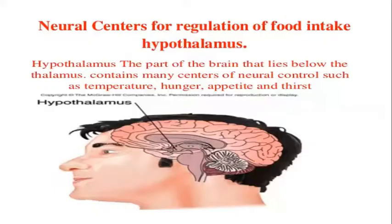So now we are looking at neurocenters for regulation of food intake in the hypothalamus. So I've already told you to say there is a region within the brain, which is called the hypothalamus. It's called the hypothalamus because it's just a location below the thalamus. So we have two thalami. So below the two thalami, we have the hypothalamus. The hypothalamus is the one that is responsible for regulation of food intake. So you have two nuclei there. Okay, because I've already mentioned, I won't waste time.